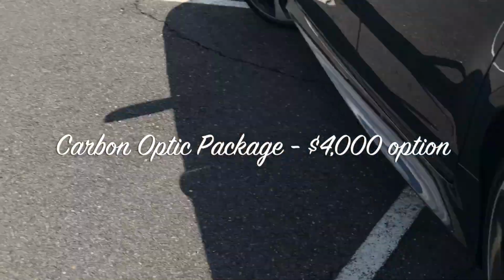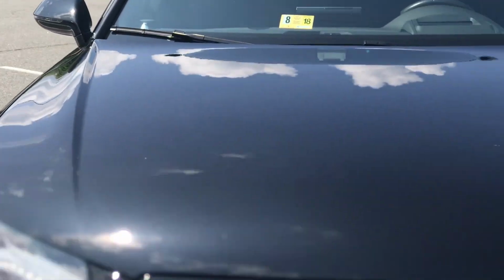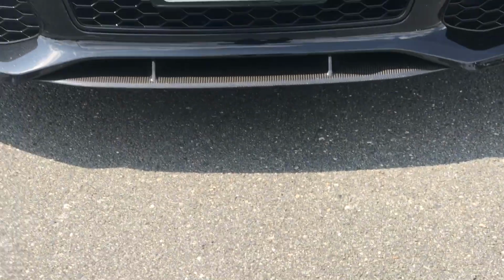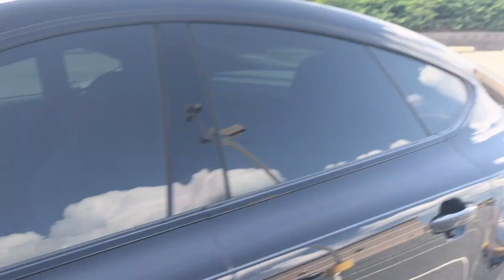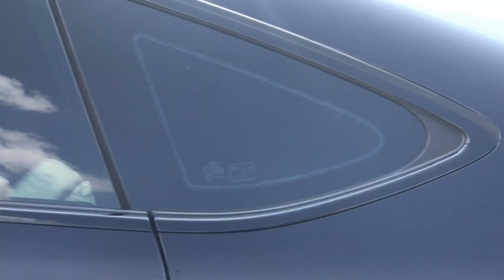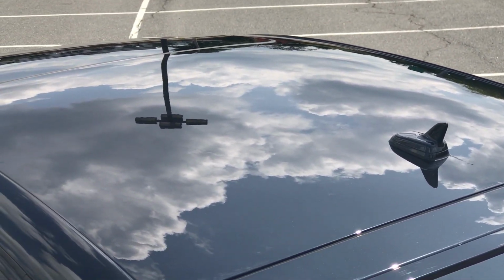The side rocker panels are body painted, and then in the front, the front doesn't have the Quattro on it, but it has the carbon fiber on the front. So it actually looks a lot more aggressive than the A7, slightly more aggressive than the S7, but overall, nice car. Even though you will hear this on the internet, it does not come with the panoramic roof.